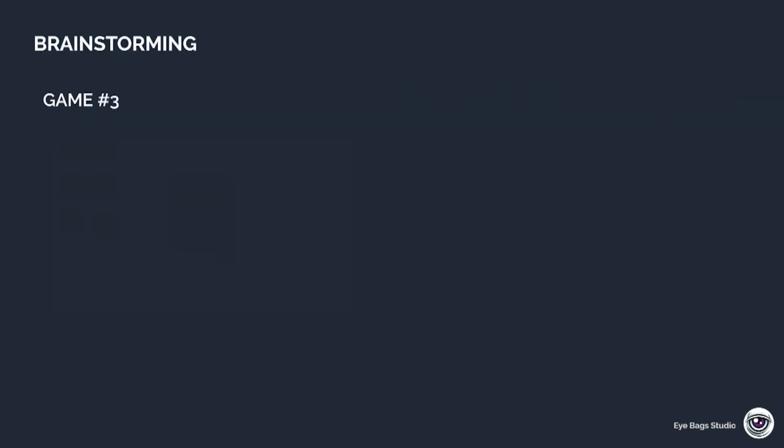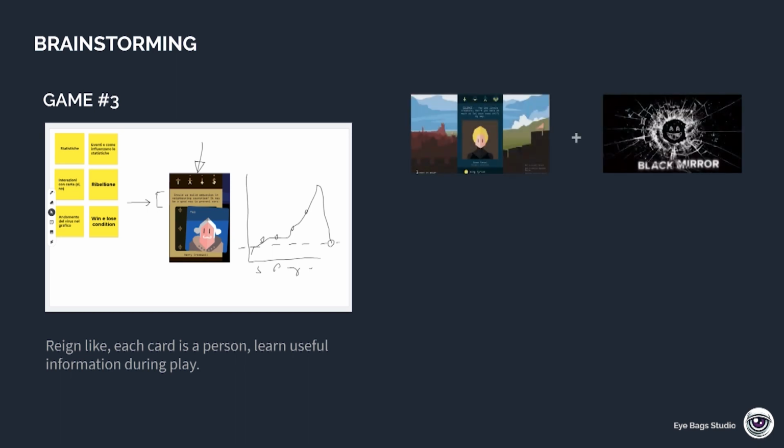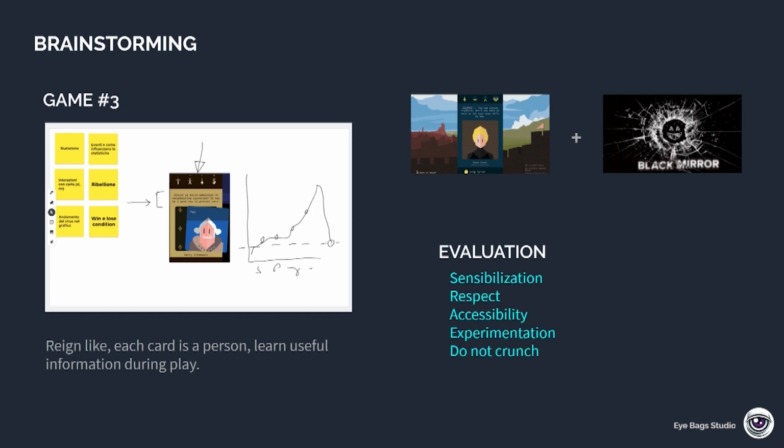The third one was our final choice. It was born like a Reigns-like, in which each card is a person who puts you in front of a meaningful situation, and the player has to swipe left or right in order to make a choice and solve the situation in a certain way. So the focus is learning useful information during the match and using the knowledge to make the right choices. The references were obviously Reigns for the gameplay and Black Mirror only for the anxiety-inducing feeling to create in the player. This game was totally in scope with our objectives, so we chose it.